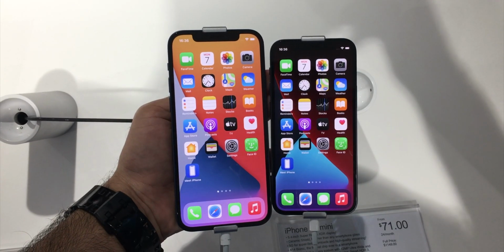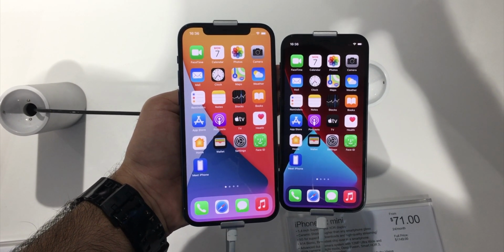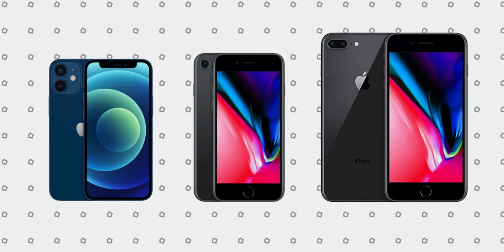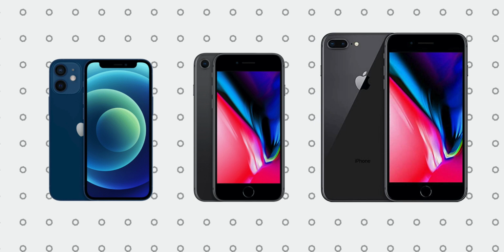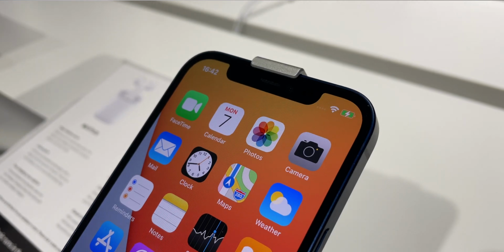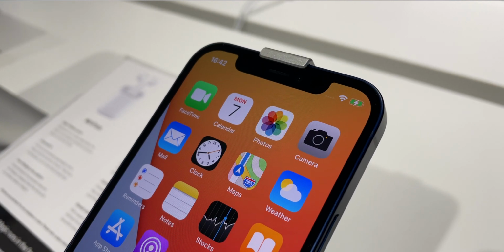Sweet! On the iPhone 12, you're getting a 6.1-inch display, and on the iPhone 12 mini, you're getting a 5.4-inch display, a screen almost the size of an iPhone 8 Plus, but in a form factor that is smaller than the iPhone 8 and slightly bigger than the iPhone 5s. The notch on both the iPhones is of the exact same size, so if you think about it, the notch takes up a high percentage of screen space on the iPhone 12 mini compared to the iPhone 12.